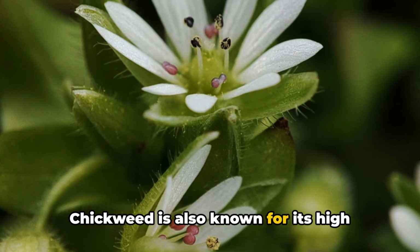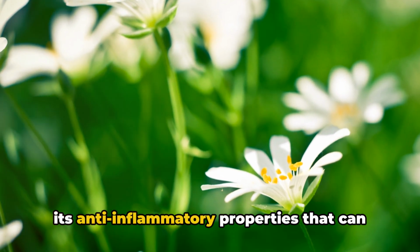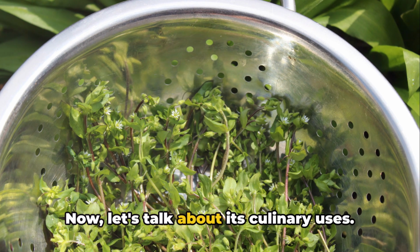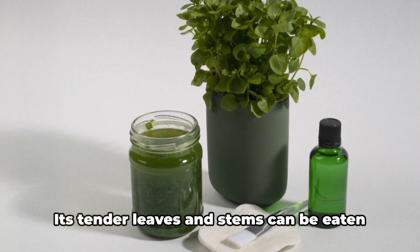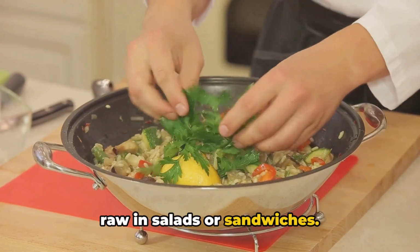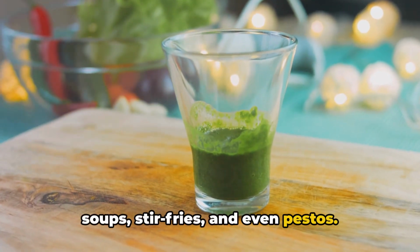Chickweed is also known for its high fiber content, which aids digestion, and its anti-inflammatory properties that can soothe skin irritations. Now let's talk about its culinary uses. Chickweed is as versatile as it is nutritious. Its tender leaves and stems can be eaten raw in salads or sandwiches. They can also be cooked and used in soups, stir-fries, and even pestos.